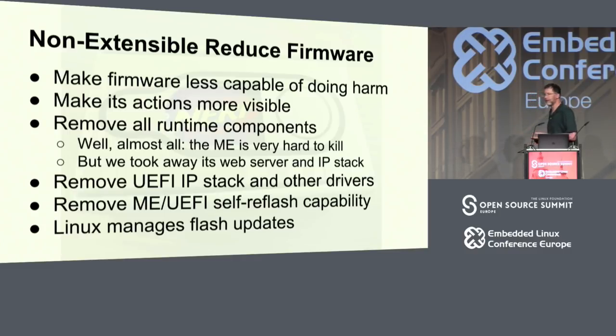And we also removed the UEFI IP stack and other drivers it might have. And finally, we remove their ability to reflash themselves. We don't want them doing that, so they don't. Linux should manage this stuff, right?